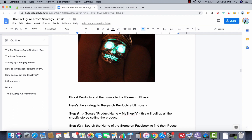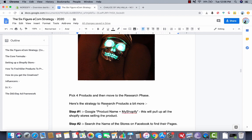Okay, so now you have a store, you picked 4 different products. Now we are moving on to the research phase. Because guys, now we have 4 products. Now your job is to figure out whether these products could convert for you or not. And if they don't convert, you go back to the previous system and you figure out what products might convert for you, and you come up with 2 or 3 more products as replacements, and then see what products of that you want to sell.